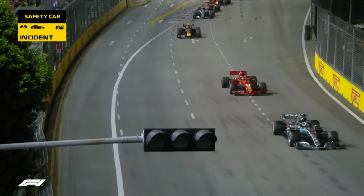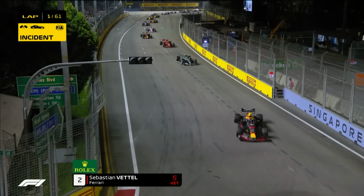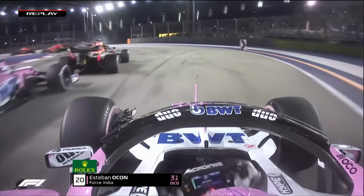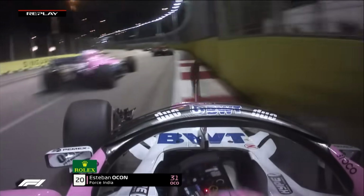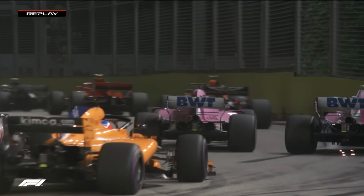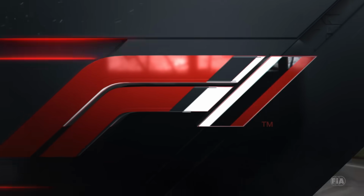We have a safety car now deployed. Hamilton, Vettel, Verstappen, the top three. Right, just ahead of Esteban Ocon, Sergio Perez, his teammate. You've got Grosjean on the left-hand side. Now they're going to wheel, the two Force Indians, and yes, they did touch. It's Baku from last year all over again, and it's Ocon who is squeezed into the wall by his teammate.